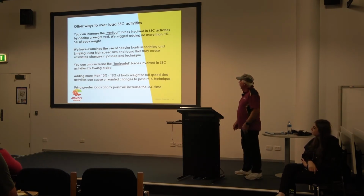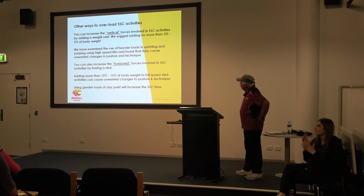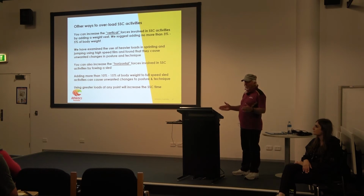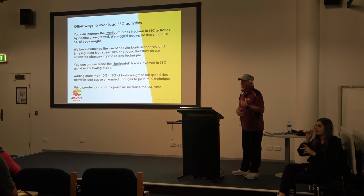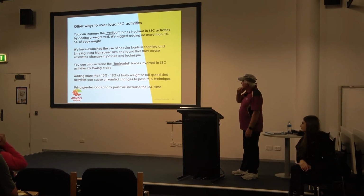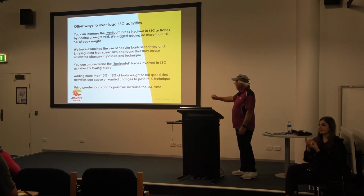Other ways to overload: we do vertical and horizontal overloading. The vertical forces involved in stretch shortening cycle activities can be increased by adding a weight vest. We suggest adding no more than 3 to 5% of body weight. We've done high-speed filming on this for people running at speed, and once it gets above 5%, we see that people start to have difficulties with posture. We used heavier loads in sprinting and jumping and found they caused unwanted changes in posture and technique.